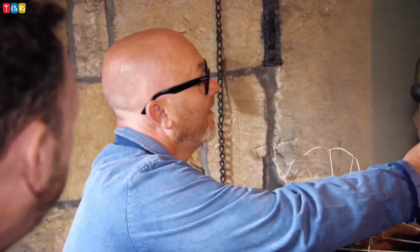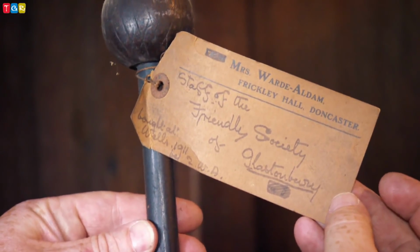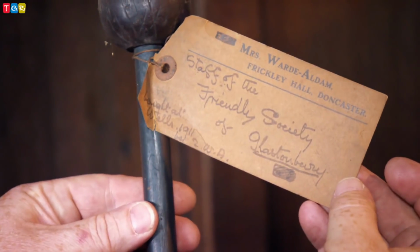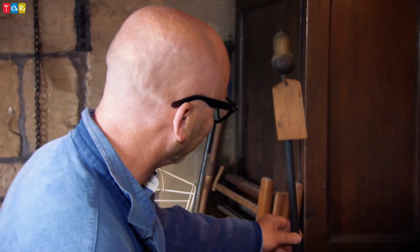Friendly Society of Glastonbury. Oh, wow. Wow. 1911. Wardle Oldman. Frickley Hall, Doncaster. I don't know how that got here. That's fab. Boring thing, really, isn't it? To stick with a brass and oak acorn on the end. But the label changes it. The label puts it at a place in time. It puts all of its history together. And it's really nice, and everybody knows Glastonbury as well.